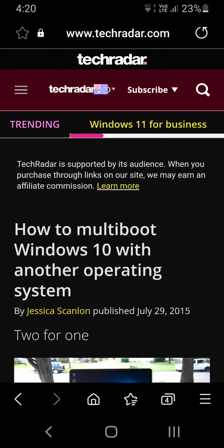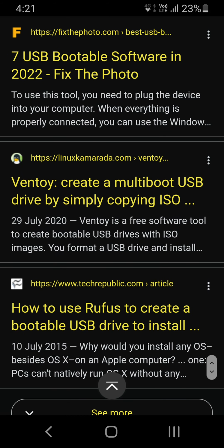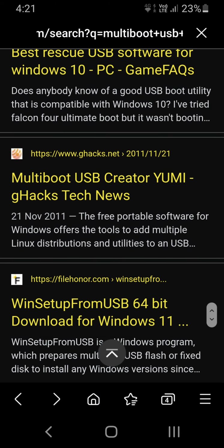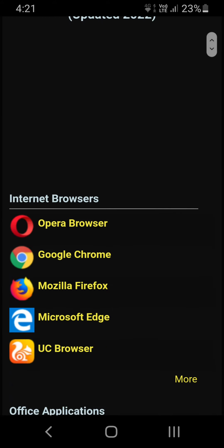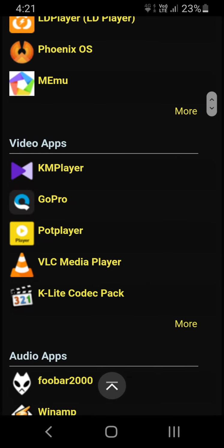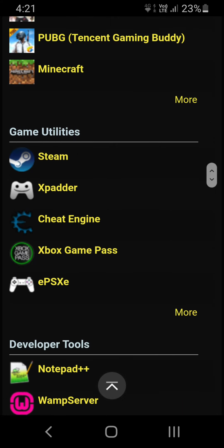How to multiboot Windows 10 with another operating system. Yeah, Windows 11 for business. No, I don't really like this one. I'm going to the one I like anyway. It's going to go for an hour and 55 minutes, is it? You crooked bloody thing. Oh, this one's got all the blue stuff. Where is this one?